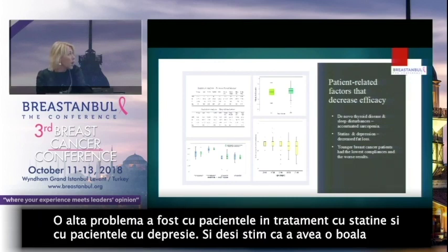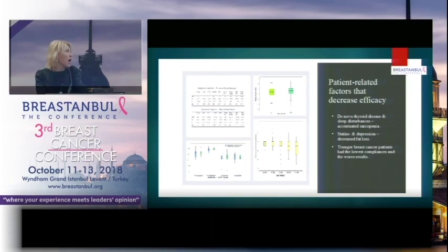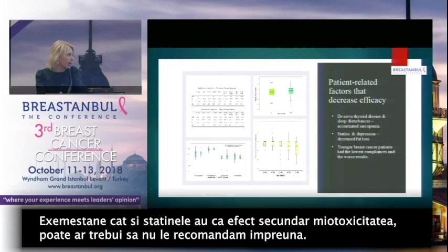Another problem was with patients on statins and patients with depression. And although we know that having a cardiovascular disease does not impair fat loss, what we saw is that patients on, and it's very small here, you cannot really read it, patients on anastrozole and patients on exemestane with co-administration of statins had the lowest results. And this was very important because if you understand that anastrozole, exemestane and statins all have a myotoxicity side effect, then maybe we should not recommend them together.